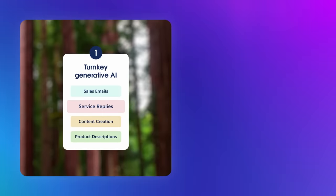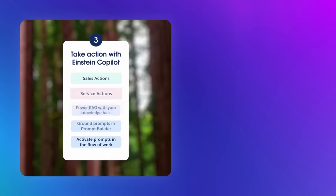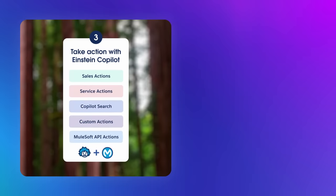Get started with our turnkey prompts like service replies and sales prospecting emails. Once you get a feel for how these work, turn on Prompt Builder to really make these prompts your own and reflect your company voice and policies. And then when you're ready, turn on Einstein Copilot for our most powerful open-ended conversational experience. Click the link on your screen to get started today.